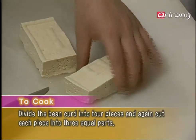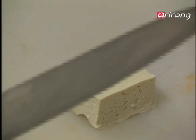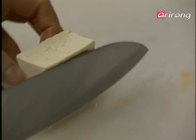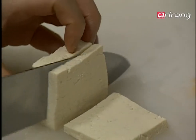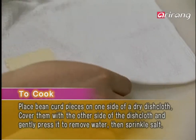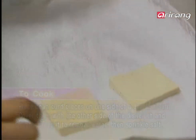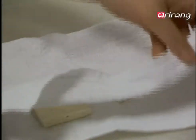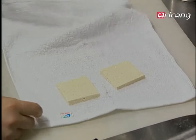Bean paste is the most important ingredient. Divide the bean curd into four equal pieces and cut the piece into three equal parts again for later use. Place the bean curd pieces on one side of a dry dishcloth. Cover the bean curd with the other side of the dishcloth and gently press to remove water, then sprinkle salt.